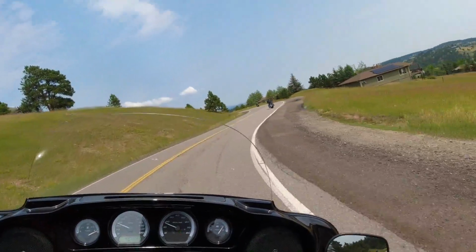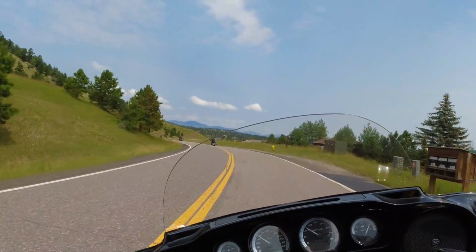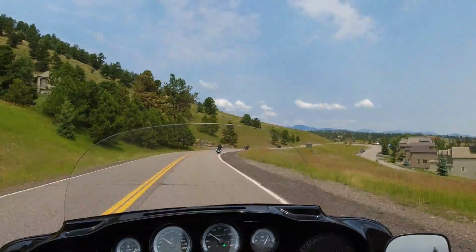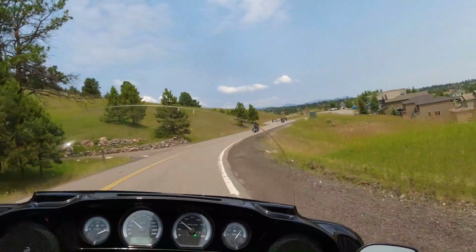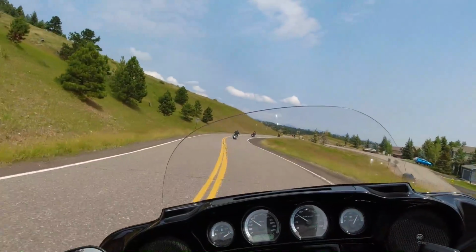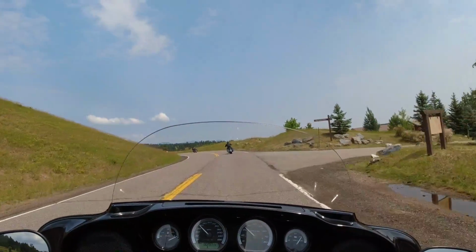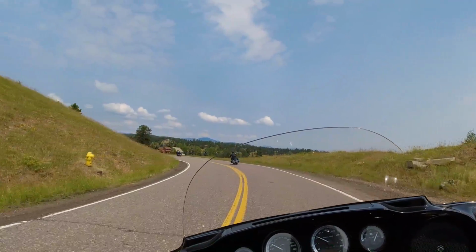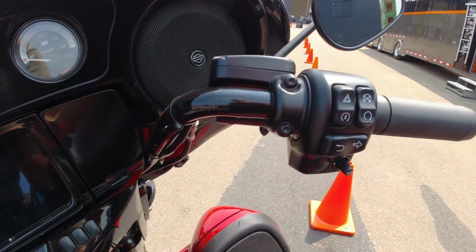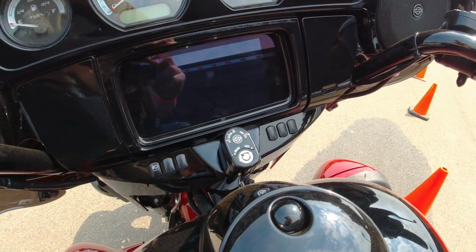Seems to be one of the problems being 6'4". It's hard to find a motorcycle that actually fits me. I'd say that, being that tall, the only one that really fit me from Harley Davidson was maybe the Pan America, because it's, and I don't know if it would fit smaller people because it's kind of designed for taller people. But this one, yeah, you could cruise long term on this, no problem at all. It's pretty amazing.